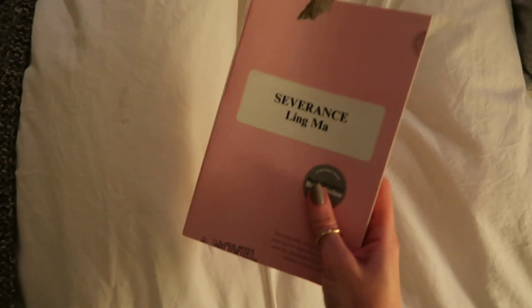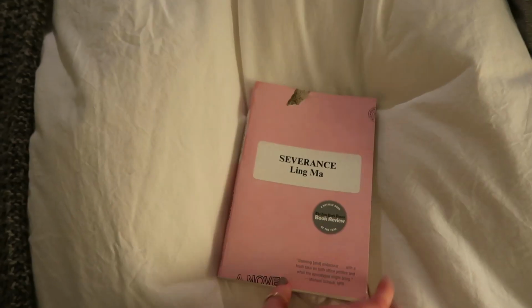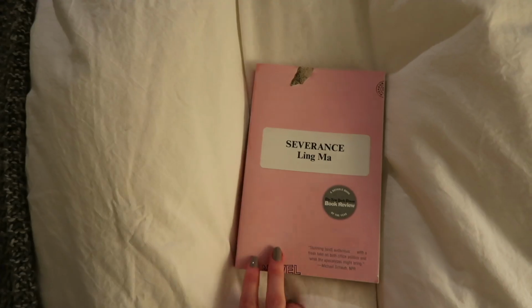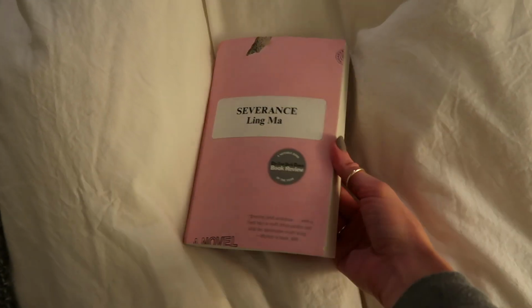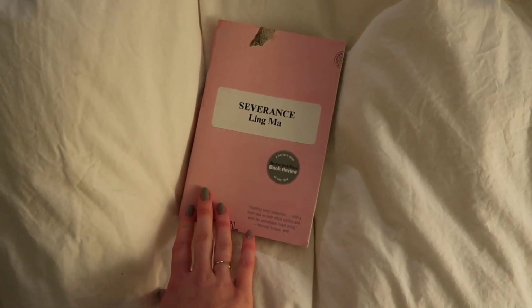Finished this last night before I went to bed and it was so good. I really enjoyed it. It's kind of depressing, it's based on sort of like a pandemic, so if you don't really want to read about that, then I don't know if I'd recommend it. But yeah, I really enjoyed it, and I really wanted to read it, especially towards the end. I'm not sure what I'm going to pick out to read next, but I do need to pick something out.